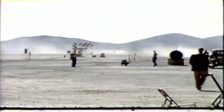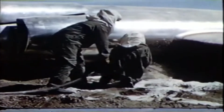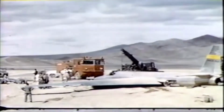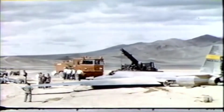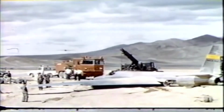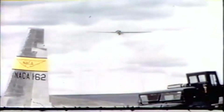That dust cloud is an actual crash. Rescue crews rush to the end of the runway where an Angel has landed short. The pilot here was uninjured, but emergency crews take no chances with leaking fuel. Salvage operations mean that this fallen Angel will soon fly again to rejoin its sister ships already in the air.